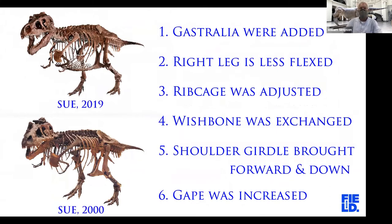The biggest change was that we added Sue's gastralia. Here's a picture of the original mount. And here's the mount as it stands now. And here are the gastralia. And you can see that really makes Sue look quite a bit bigger. It lets you see where the outline of the belly would be. So that was an important addition.